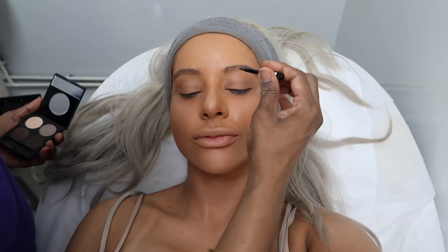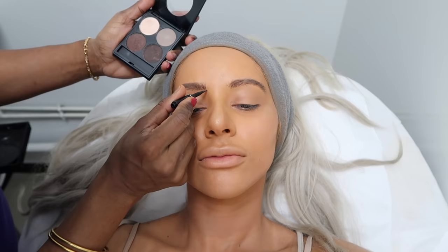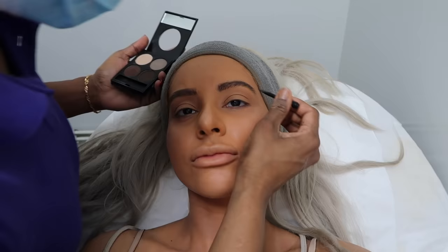My eyebrows are dark, but they're definitely not black. So the fact that she's mixing the black and the brown, I don't know why she would do that. I get maybe she wanted to mix them together to create some dark brown colour, but black is just a no-go. It's just a no-go.